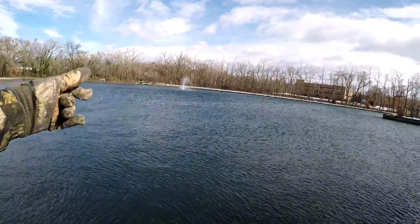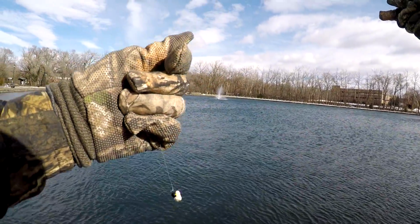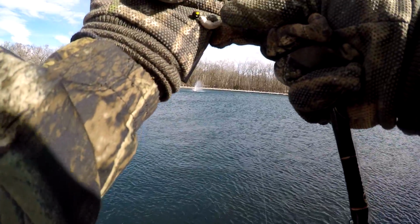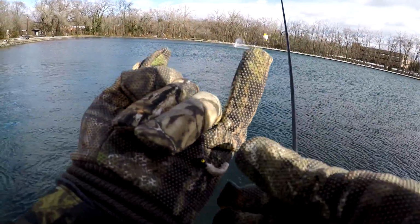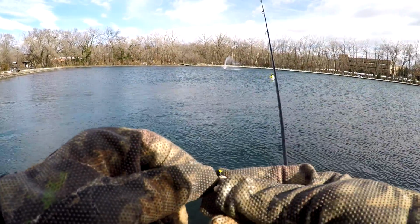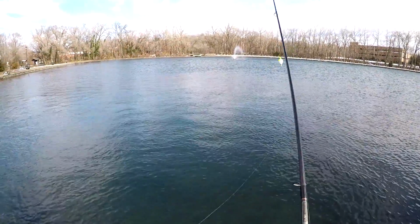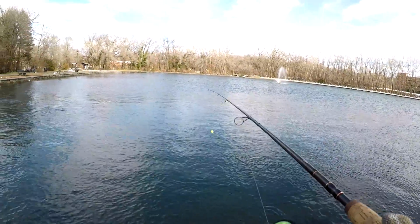There he goes. All right, guys, we caught our first trout right after I made my leader just a little shorter because I was getting a lot of grass on my jig. So I shortened it up a little bit just to stay right above those weeds and that vegetation on the bottom in here. And yeah, caught our first trout, so that worked. Let's see if there's some more out there.